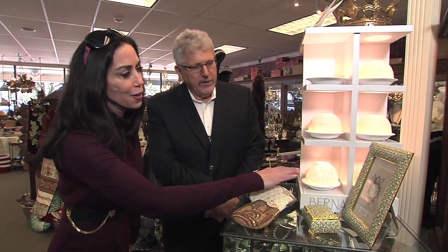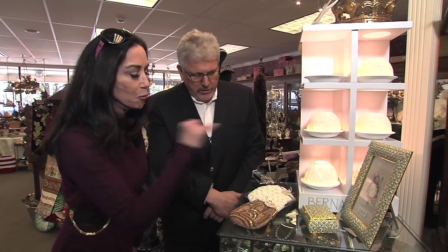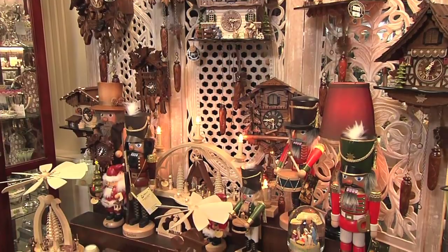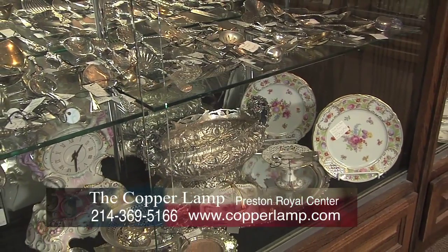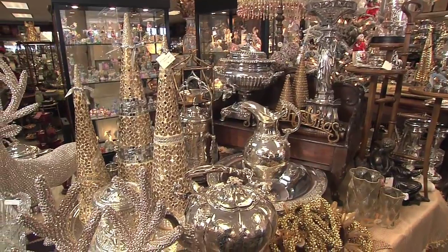They're beautiful. I love the holiday ones, and they're so delicate. Very detailed, wonderful work. Really beautiful. Yes. You know, you talk about gift items. You've just got lots of gift items in the store. We do have a lot of gift items, from simple little fun things to really fine antique silver. I always call this Aladdin's Cave. This year it's Santa's Workshop. Ooh, I like that, Jocelyn. Very good. The Copper Lamp.